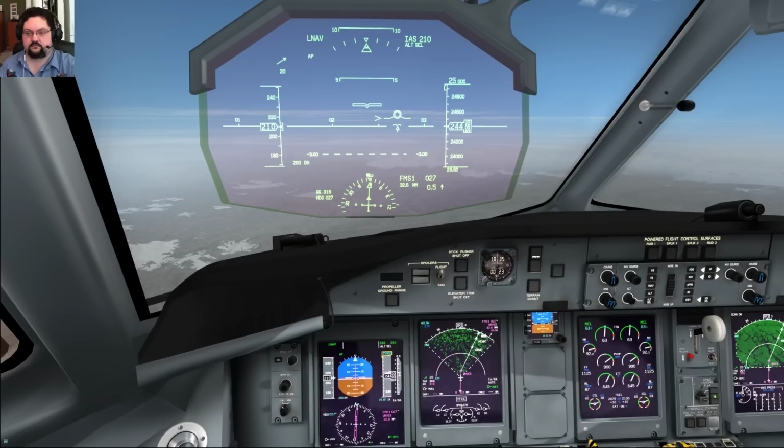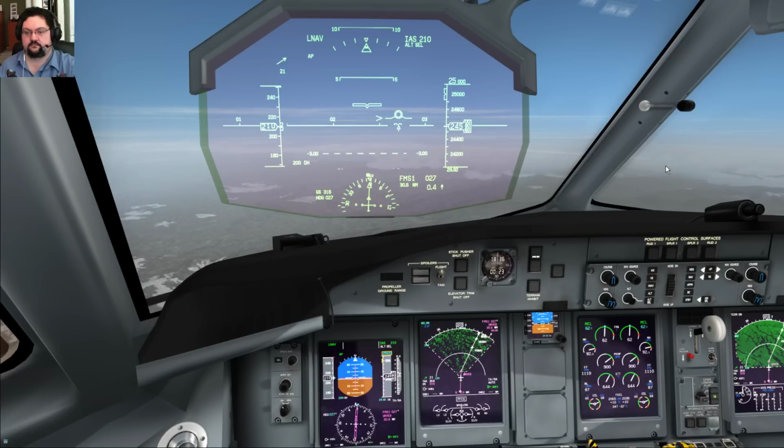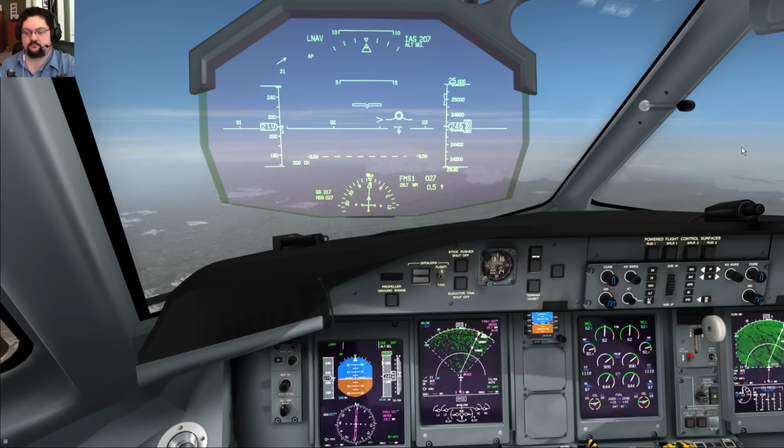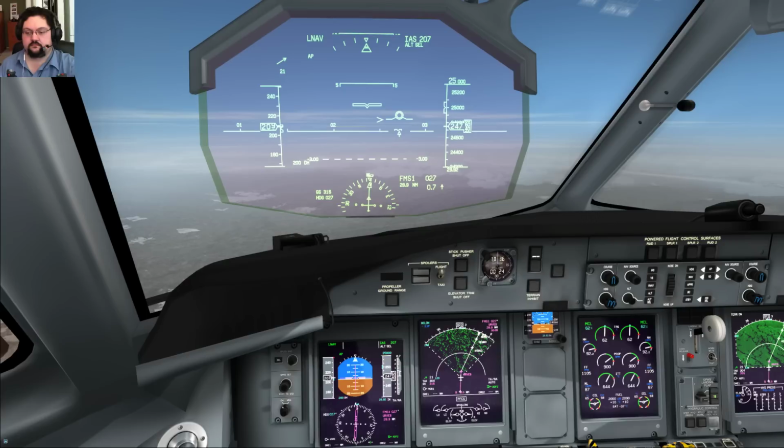Vancouver, Golf India Lima Papa, holding short of 26 left at Charlie. Golf India Lima Papa, cleared for takeoff runway 26 left, caution wake turbulence, 737 departure. Cleared for takeoff runway 26 left, Golf India Lima Papa. Vancouver Center, American 1597 is back with you. American 1597, welcome back to departure.